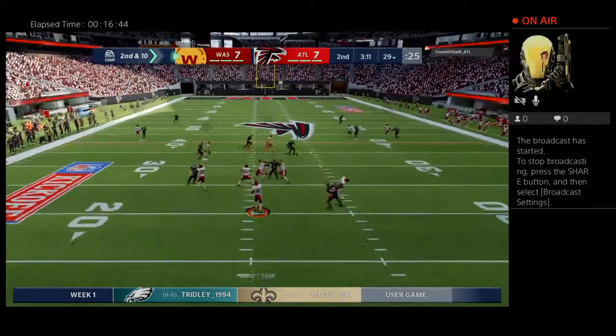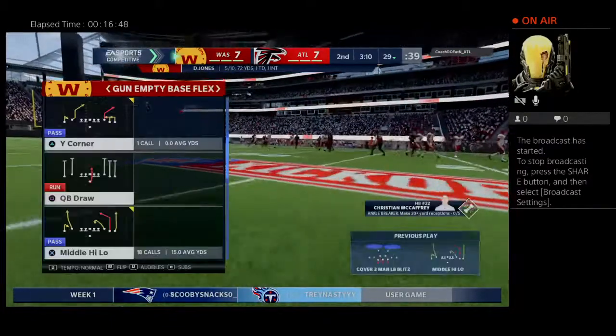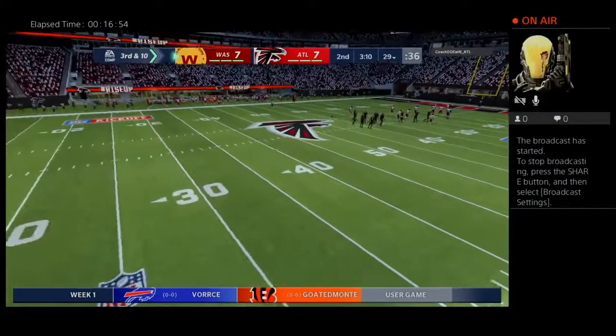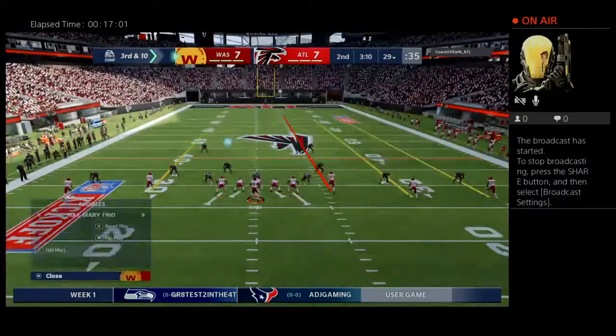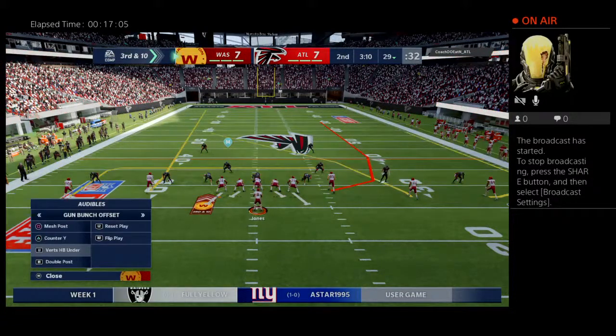Throwing again, Jones. And this one incomplete. Too much contact to hold on to that one, and it's 3rd down. No coverage bust by the defense here. They did a nice job accounting for everybody, and that led to an incompletion. So back-to-back incompletions, and that has them staring at a 3rd and 10.